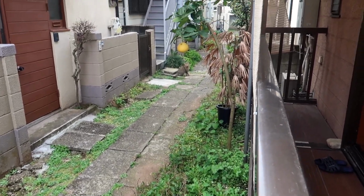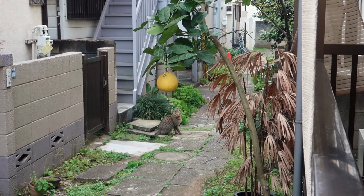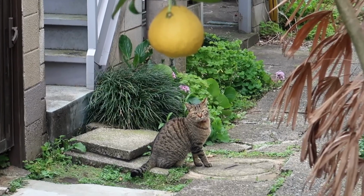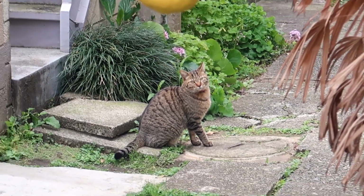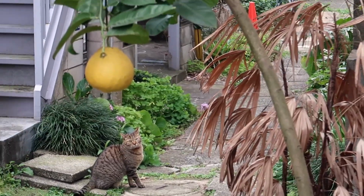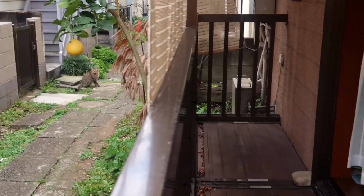Whoa, there's a fruit on that tree. Oh, let me zoom in on that. Oh, and a cat. I didn't even notice the cat. Oh, how cute. Neko. Neko kawaii. Well, there's just a fruit just chilling there. I wouldn't dare pluck it or pick it off the tree. That'd be disrespectful.